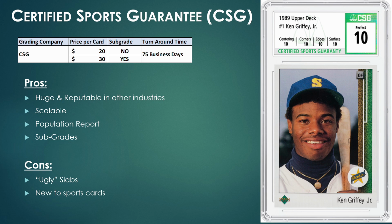Another con to CSG is that they are extremely new to the sports card market, so we don't really know how their value is going to hold up over time, and we don't really know what their grading scale is going to look like, if they're going to be tough graders, easy graders.